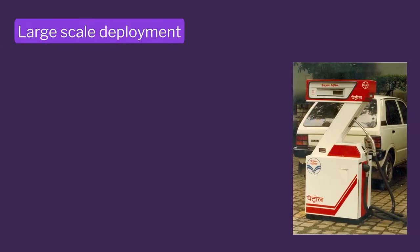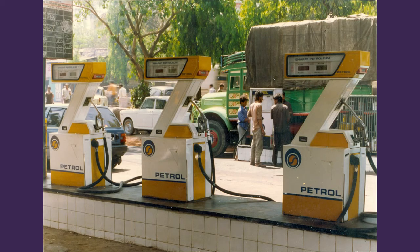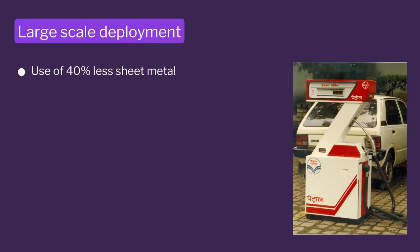And then we had large scale deployment. As soon as Bharat Petroleum gave an order, we put up these pumps all over the country. So what are the key points? You can clearly see that we use very little sheet metal. The shape itself demanded we used 40% less sheet metal than the earlier box.